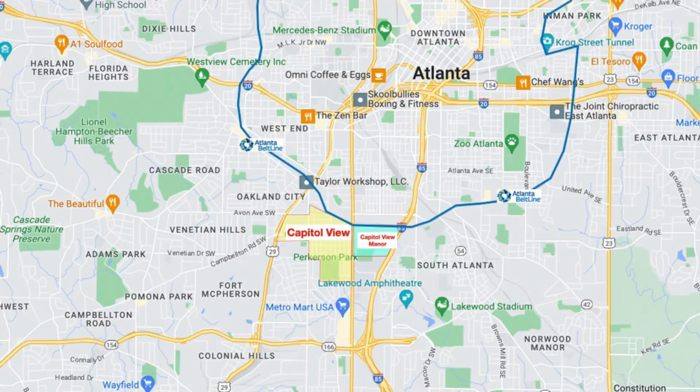But they are Beltline communities, so if you are interested in living by the Beltline but not paying an arm and a leg like you do on some of those neighborhoods on the east side, this might be a great option. They have a lot of cute bungalows. I mean, look at this street, and you're gonna still find some homes that need a little bit of love.